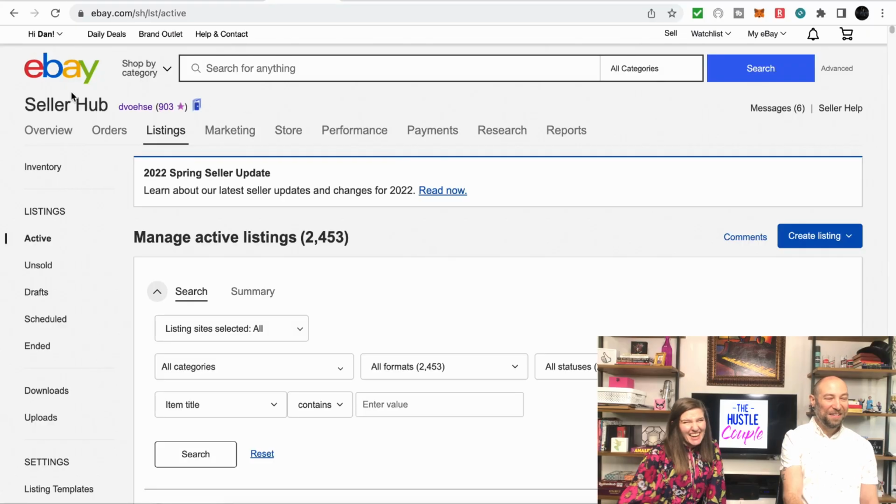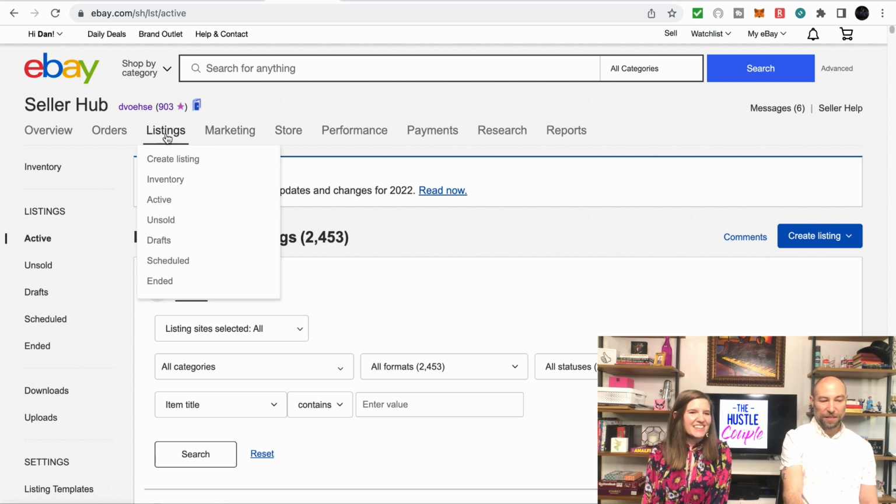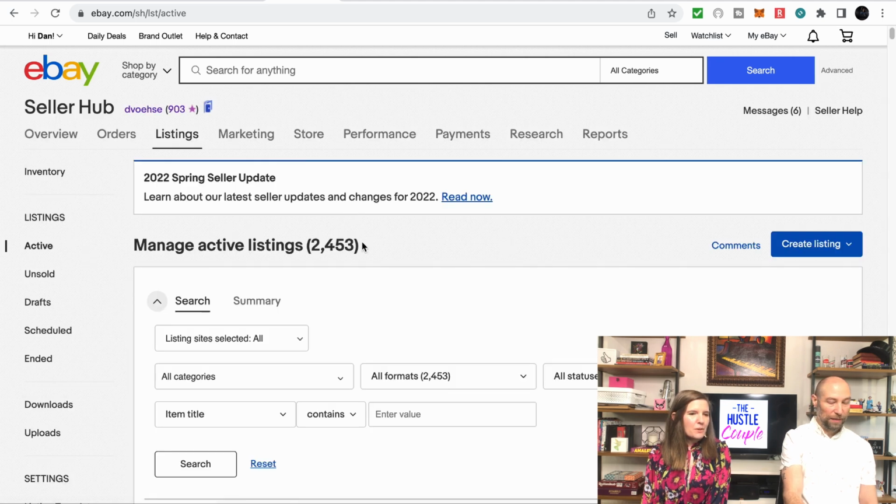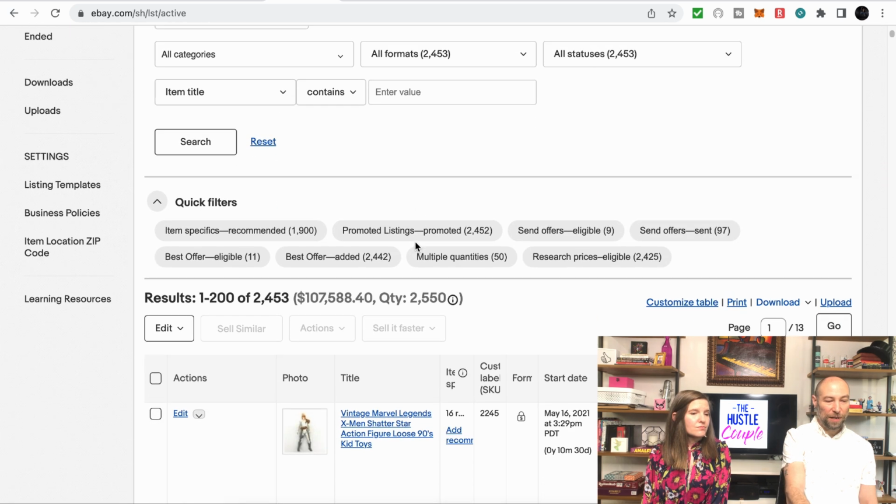Once you're in your seller hub, you want to go to the listings tab, and that's going to default to show you all of your active listings. Like we just said, we have 2,453 active listings in our eBay store. You just scroll down a little bit, and it's going to give you all these quick filters right here at the top of the list of your items.